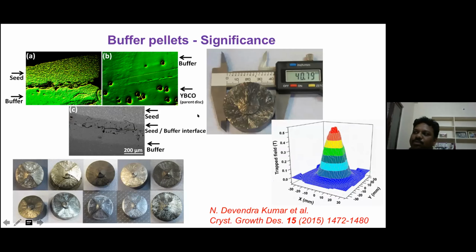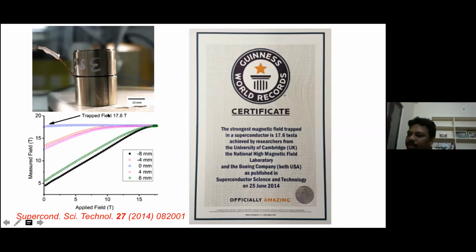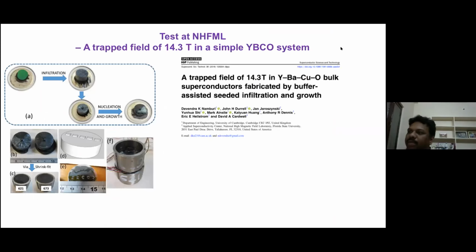So we can make much bigger single grains now with a very small seed crystal, because very small seed crystals are easy to fabricate with perfect orientation. So we can use smaller seed crystals and use similar time scales in order to grow such a big sample. In 2014, gadolinium-based bulk superconductors were used, and we got a trapped field of 17.6 Tesla, which is the Guinness record till now. That's the highest trapped field in bulk superconductors.